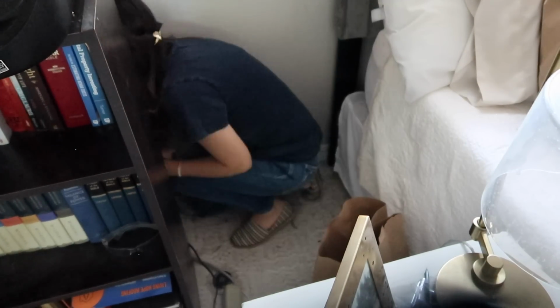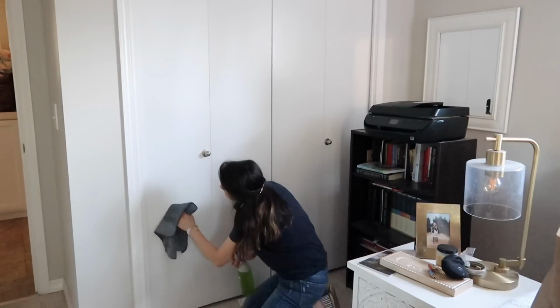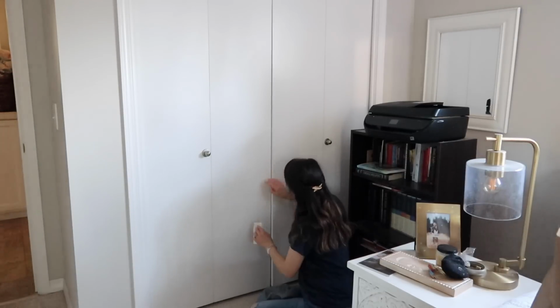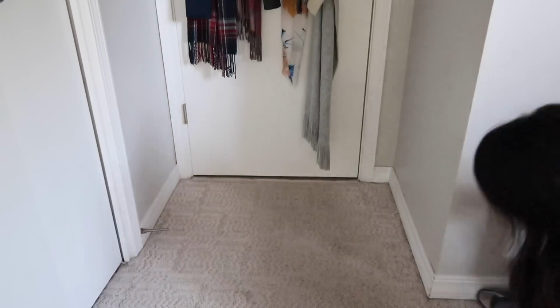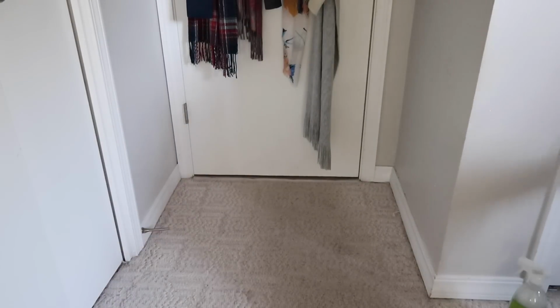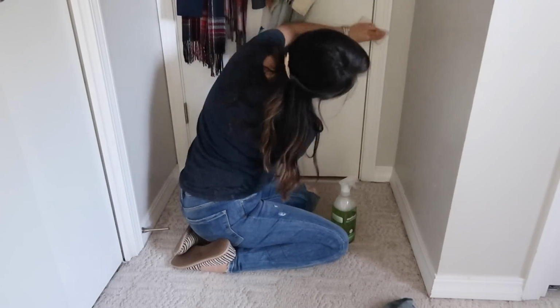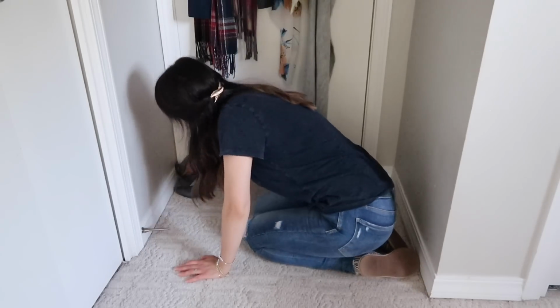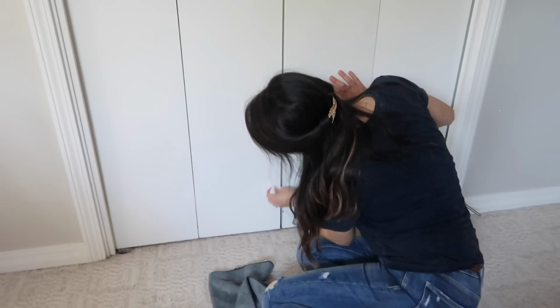With a microfiber cloth and the same cleaner, I also clean all the closet doors and doors. I mostly spot clean just because it would take forever to clean everything, but I do focus around the bottom of the doors and around the handles. After that, the baseboards in my bedroom looked so crisp and white and clean.